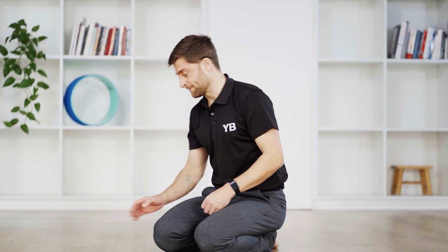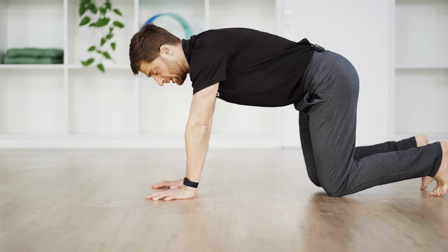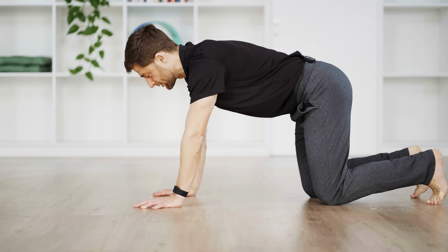You can do it on your knees, or you can do it in a normal push-up position. I'll do it first on my knees. I'll do a normal push-up. We'll toggle back and forth, and I'll show you how it works. On your hands and knees like a child crawling, tuck your toes under. Your knees are under your hips. Your hands are under your shoulders.